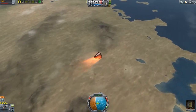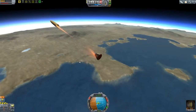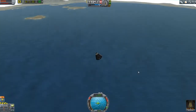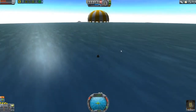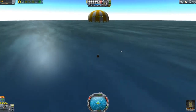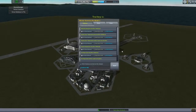Seem to be over some sort of desert or grasslands. Yeah, that's pretty cool. So here we go, back into the atmosphere. I'm really glad I don't have Deadly Reentry installed, or we probably would have been dead. And the parachute deploys, and we go down for a splash landing. Perfect. Bill, you did it. You got back from the Moon. Awesome.